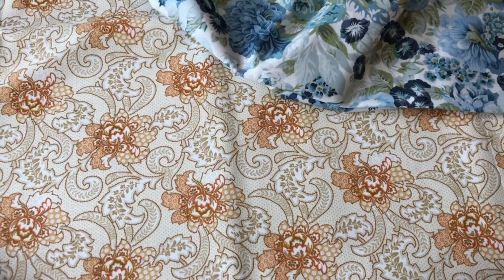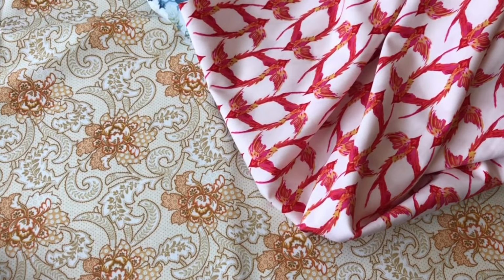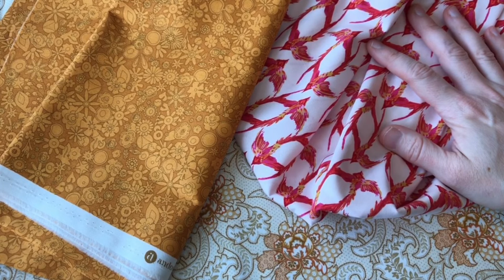I am most excited about the birds and those accent bird pieces. Let me know what you think. Let me know what lines you're buying and that you're loving.